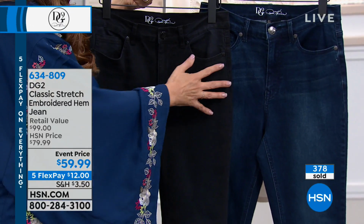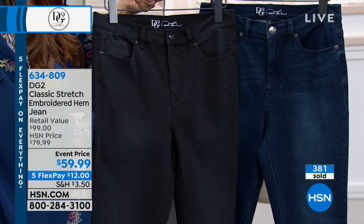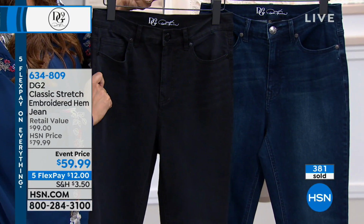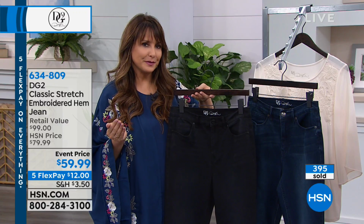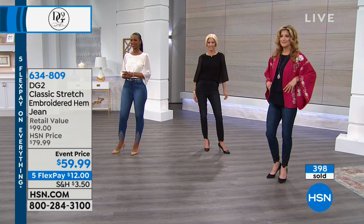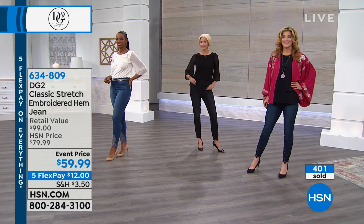Great. And there's also hand whiskering that's done right through here. It's subtle on the black, and it really looks suede. This black is very suede, right? Like rose petal. It is. And you go with your true size, because this is classic stretch. So it's not as stretchy as virtual stretch, if you're familiar with that. But it is a beautiful stretch, and it's what started it all for DG2 here. You just feel a little bit more contained, a little bit more held in.